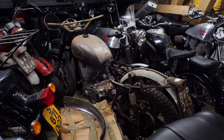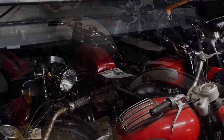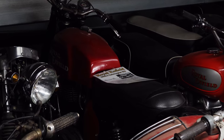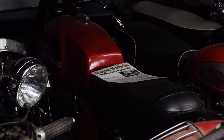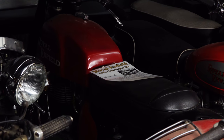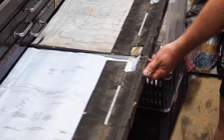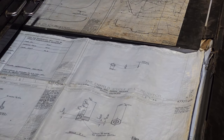Again, these bikes are stored here to enable Hitchcocks to take patterns for replacement parts that are no longer available should the need arise. But if what you need isn't here, all is not necessarily lost, because they also have an extensive collection of original Royal Enfield factory blueprints.